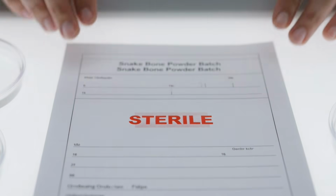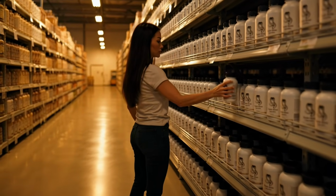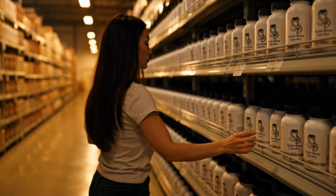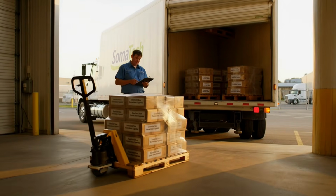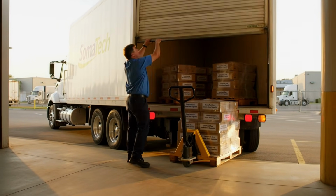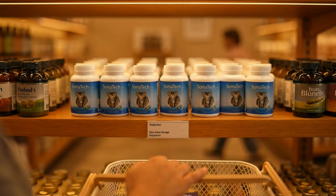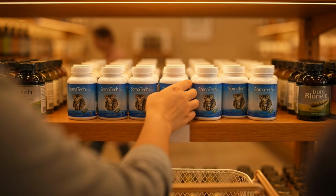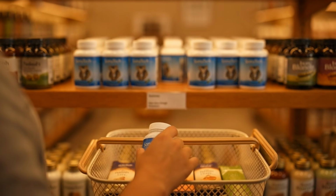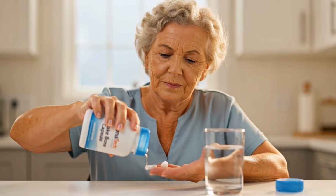For Lena, quality of the snake bone supplement isn't just a job, it's a responsibility. On the road to pharmacies, clinics, and homes, snake bone longevity delivered. Finally, a snake skeleton supplement backed by science and transparency. For active aging, from the snake skeleton inside out.